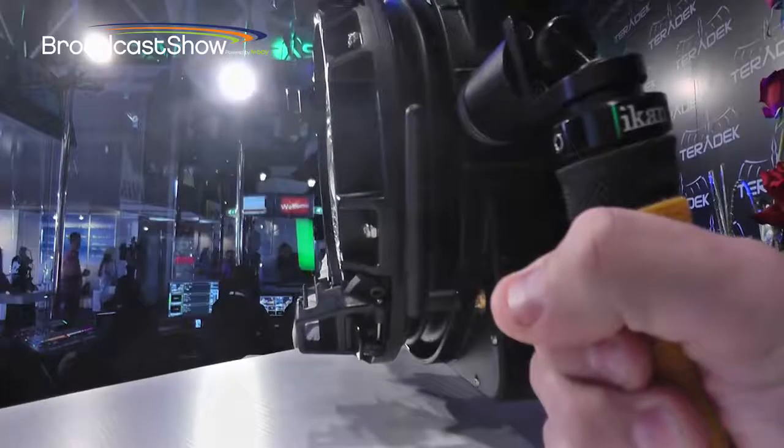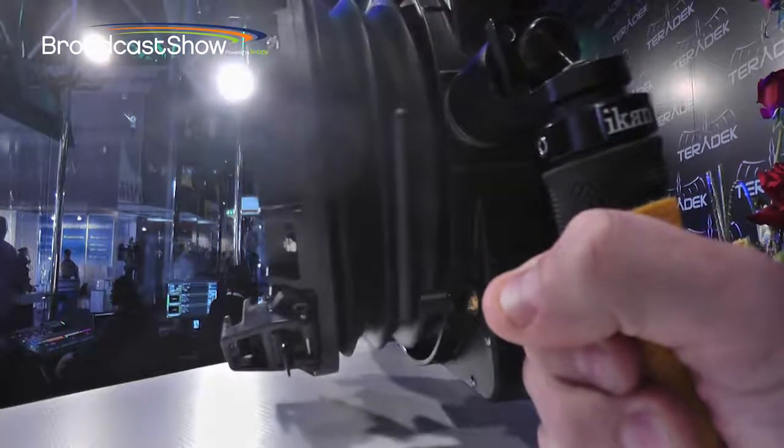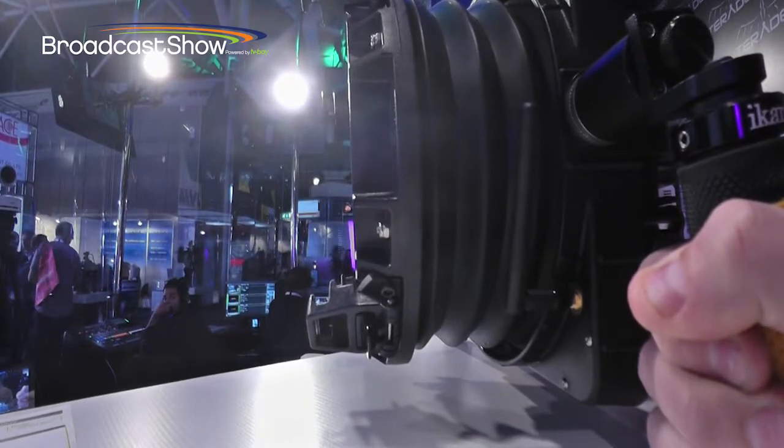So the bellows are on here to protect it from moisture as well. So it's IP54 rated, so you can take this outside in the rain, in the snow, in the blowing dust, and you don't have to worry about it. So if you're shooting outside and it starts to rain on you, you don't have to worry about it. Gotcha. Run and cover for it.